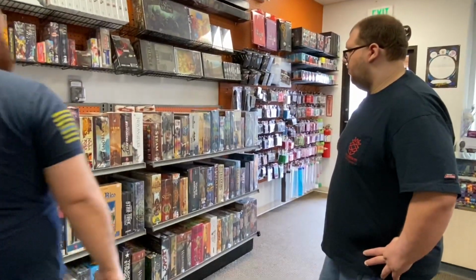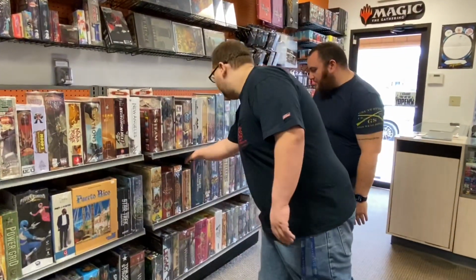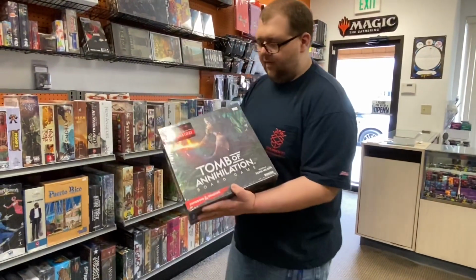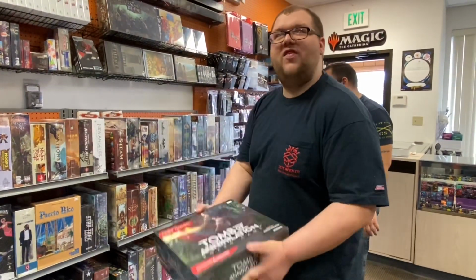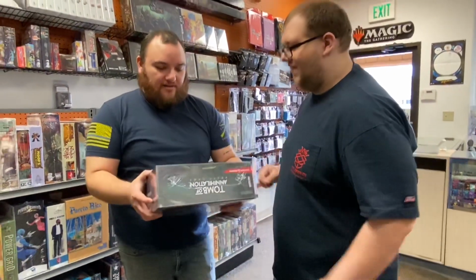Another great game that we've got here on this rack is the Tomb of Annihilation board game. All you D&D fans, you really have a hard time beating some of the quality that comes in these games. Jason likes to say you can measure how good a game is by the heft of the box. This is a hefty boy.